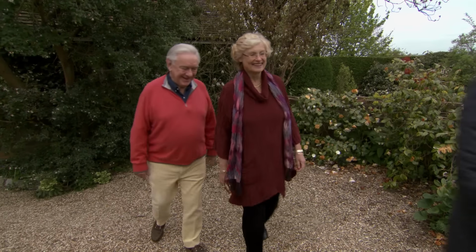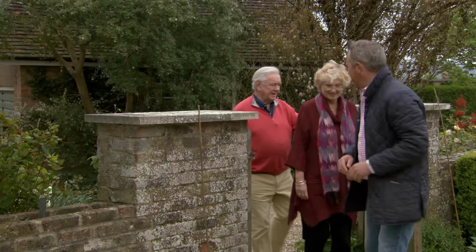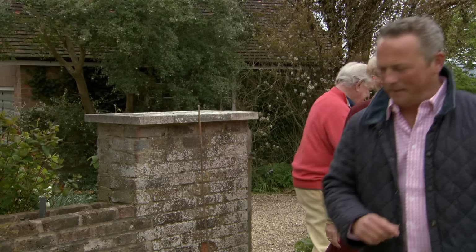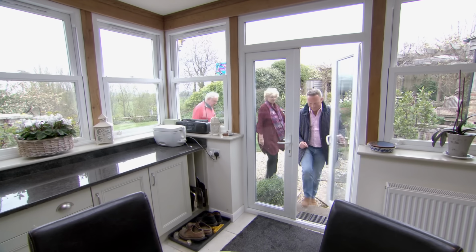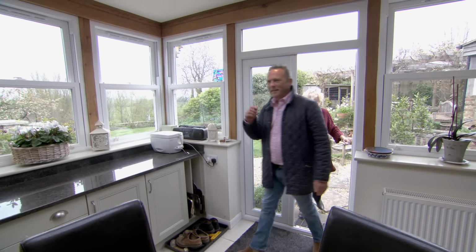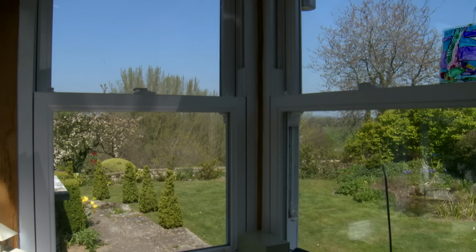Let's start with the kitchen. Well, I was confident the wonderful outlook would hit the mark, and I'm delighted at Jennifer's enthusiasm to view the rest of this period property. I'm just hoping the stylish kitchen has the same impact. There we are. What do you reckon? That's terrific. Look at the views as well. That works. It's really nice.